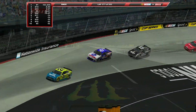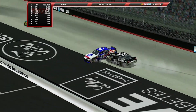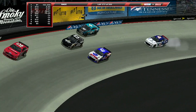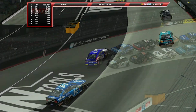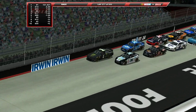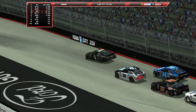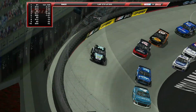Happening on the front stretch just as the 1 car is going down, Ty Dillon gets into Ryan Preece and sends him for a spin, back up the racetrack into Kevin Harvick. That is going to bring out another caution. Somehow, Kurt Busch still retains the lead, so it looks like it actually played out in his favor, as everyone else still had to come down for a pit stop that hadn't come down already.